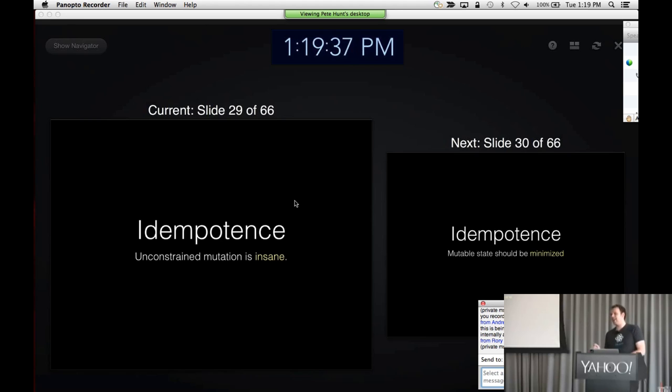So it's actually not parallelism that's difficult. It's mutation in a parallel system that's difficult. The problem's a little simpler when you have a single thread, but unconstrained mutation still makes things really difficult to reason about. So when you're designing UIs in particular that have lots of state that's mutating all the time, we need to focus really, really carefully on minimizing mutable state.